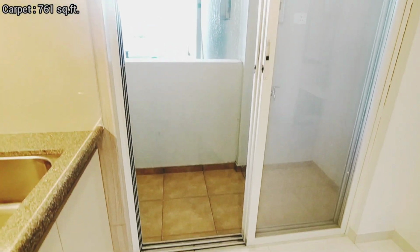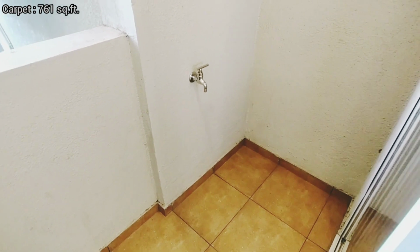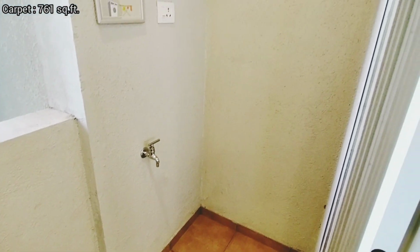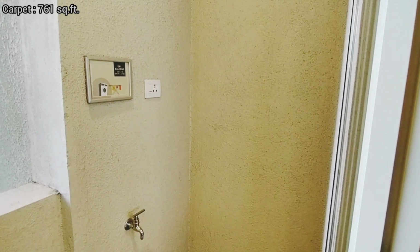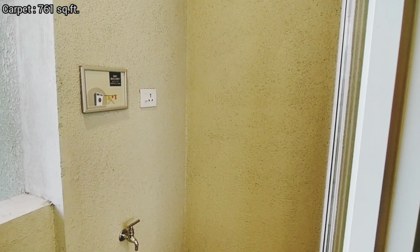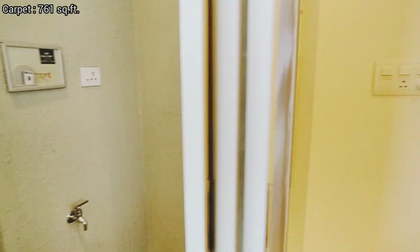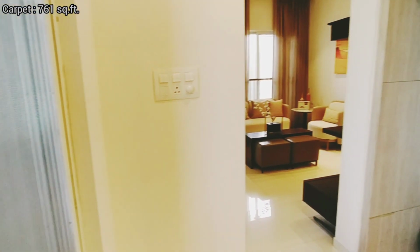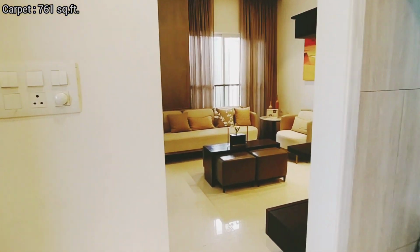This is the dry terrace. See, it will be attached to your kitchen. You'll have a provision for a washing machine and a water tap with anti-skid tiles. Let's proceed.